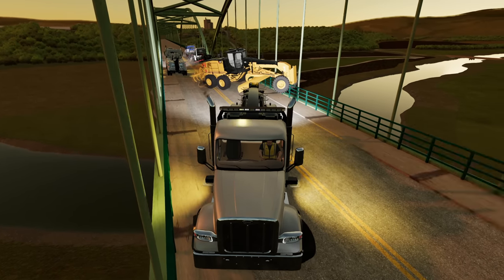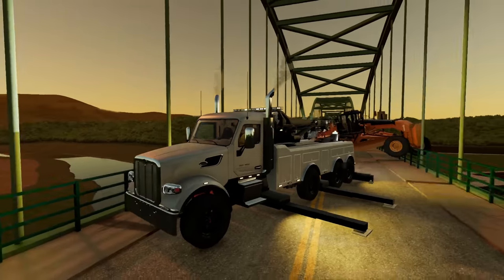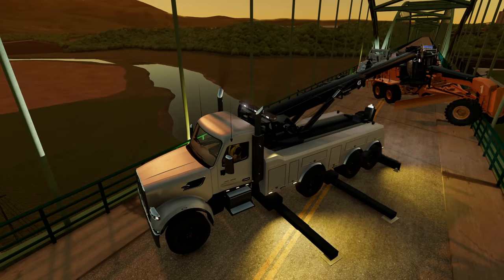Nope, we're not going to. Okay, I need to give myself a little more room. Okay, just barely had room for the supports. Now we can get that crane going up. Extend her out just a little ways here. There we go. Right there, probably.